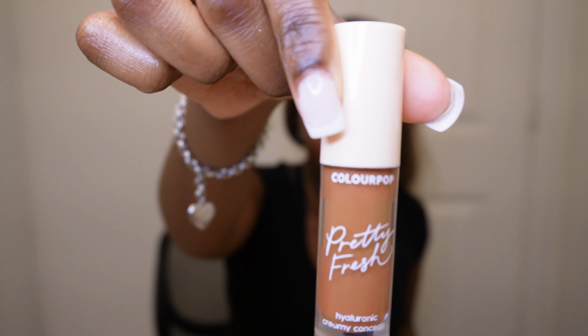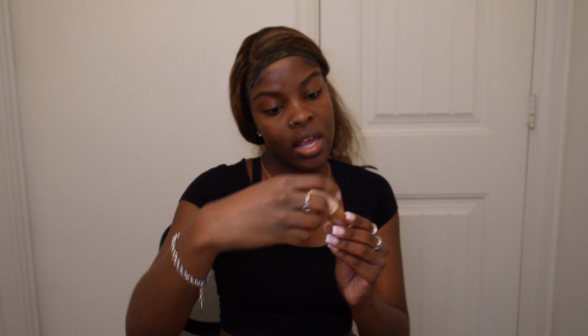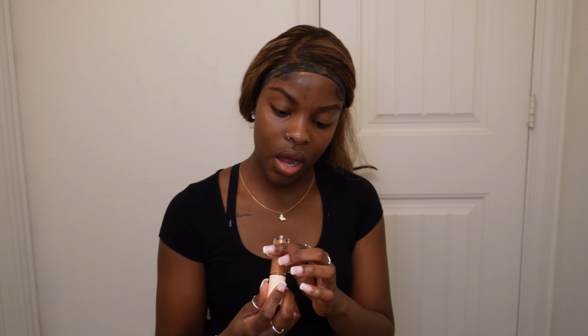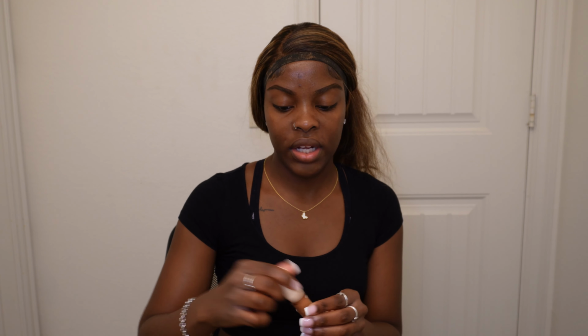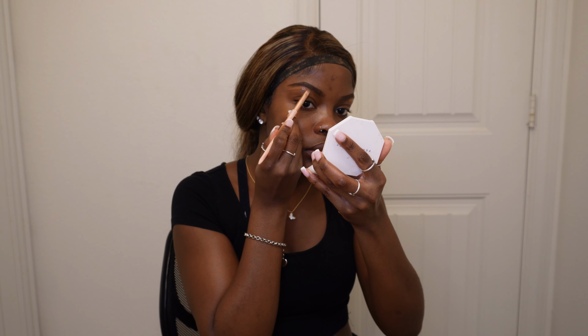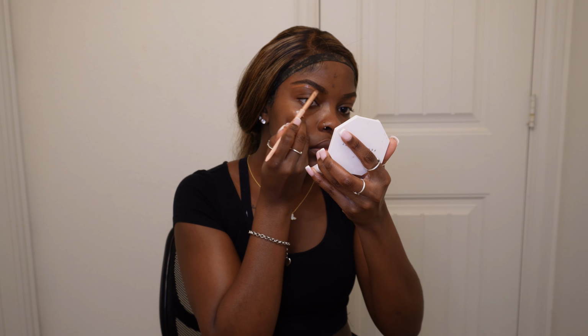Now we are going to go in with my ColourPop concealer. This is pretty fresh. This is in the shade of Deep Dark 190W. And pretty much the purpose of concealing our brows is to clean up any imperfections and just to give it a clean, crisp look. The best tool for this step is to use an angled brush.